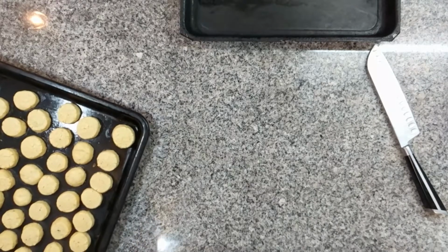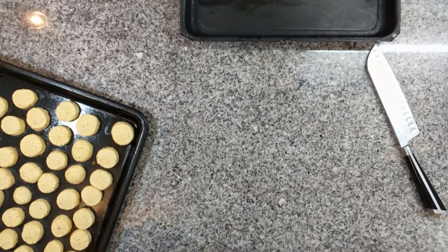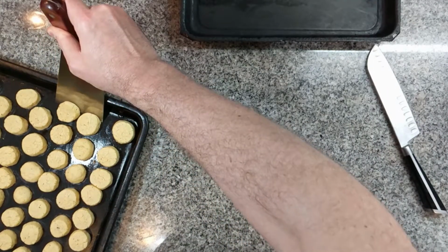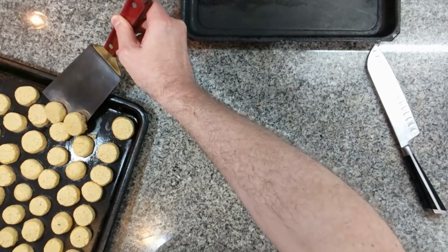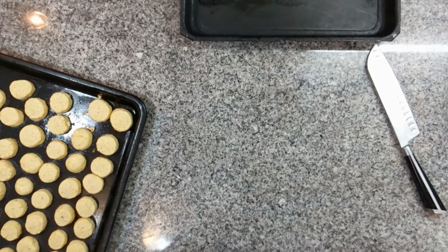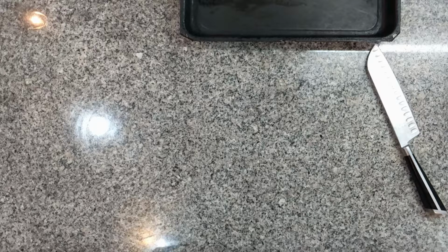All right, let's check these out. All right, that's not looking too bad. They might need a little bit more. Let me check though. They're super delicate. Yeah, I think they need a little bit more. Sadly, my oven door was open for those 20 seconds or so, but we'll give it another 2-3 minutes and see how they come out. Alright, they've been in there for about 3 more minutes, bringing the grand total up to just around 18 minutes or so. Let's go ahead and check them out.